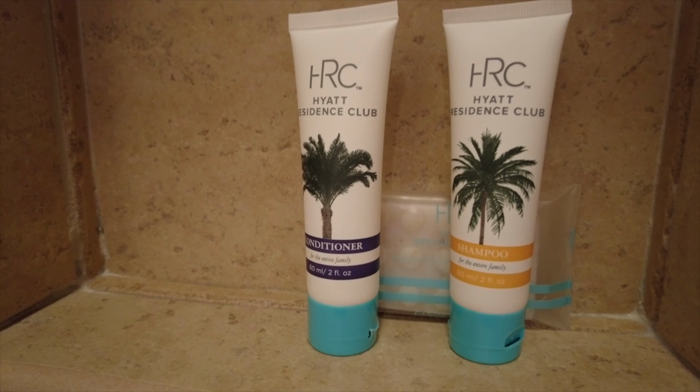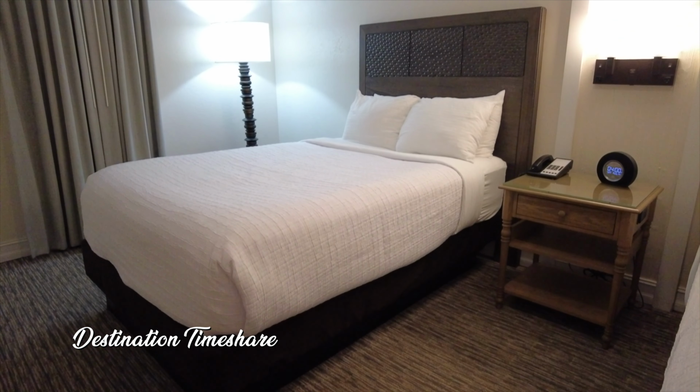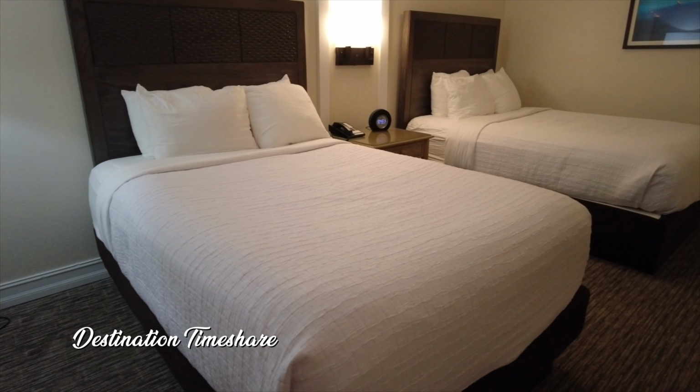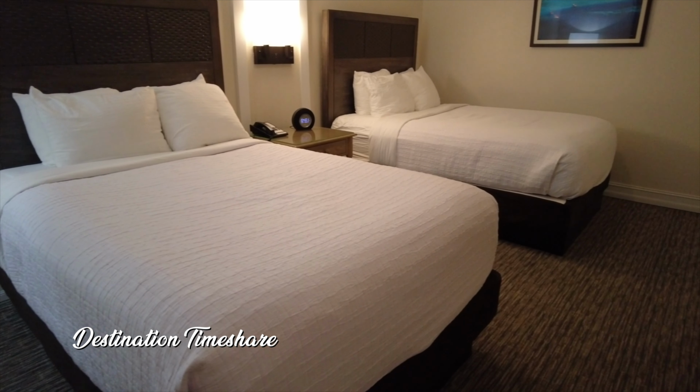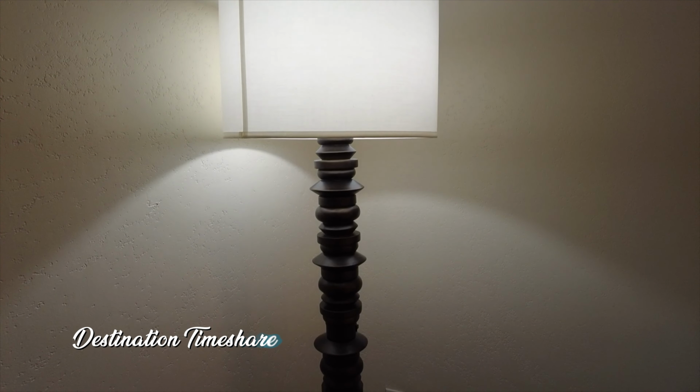We're now going to move from the guest bathroom into the guest bedroom here. This guest bedroom just has 2 full beds. So unfortunately, this villa actually only sleeps up to 6 people. 2 people in here, 2 in the living room, we'll check out here in just a moment when you pull out the sleeper sofa, as well as 2 in the master. Yeah, like I said, just 2 full beds in here.